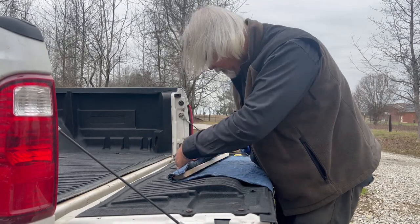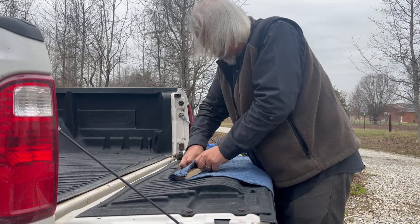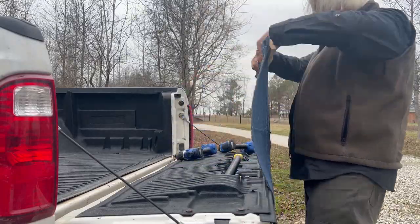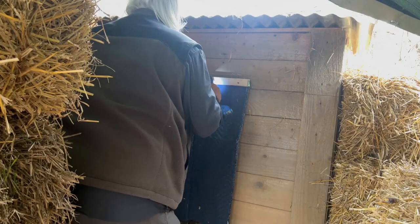Now here I'm trying to get the holes lined up in a piece of wood that I've got to put on the front of the doghouse. Kind of pinch it up against the front and let that hang down.